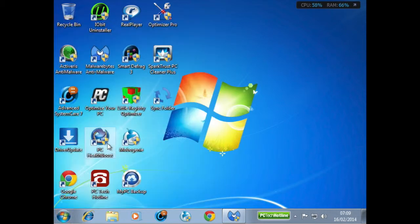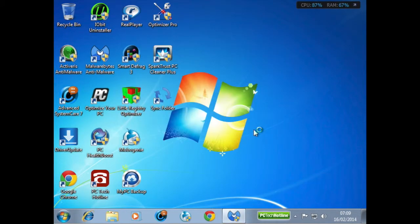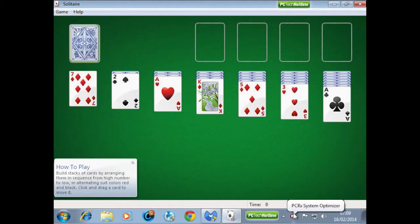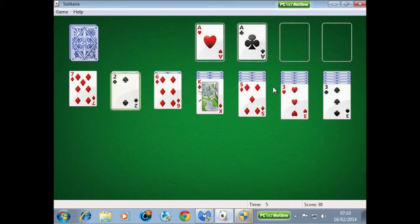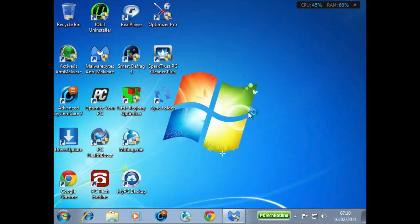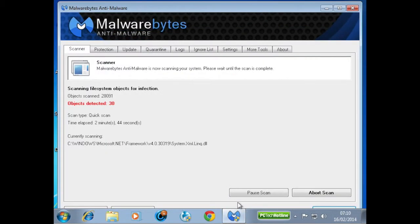Let's play some solitaire. Up to 30. I'm going to have problems playing it by the look of it, because there's no graphics drivers. It's only in VirtualBox. PCRX System Optimizer. Okay. It's too choppy. Yeah, why not? Wonder what that wants to do. It's going to keep asking me to contact them. 100. Wow.